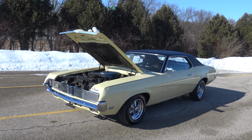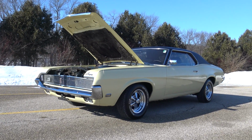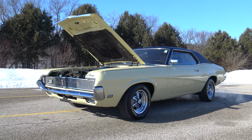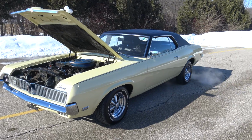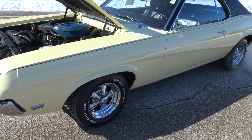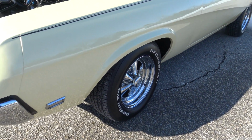Today at Coyote Classics, we get to drive and present to you this awesome running 75,000 original mile 1969 Mercury Cougar. It does have the hideaway headlights, and it's riding on a really nice set of Cragar SS rims, BFG raised white letter tires. Tires and rims aren't new, but they're still in good shape.